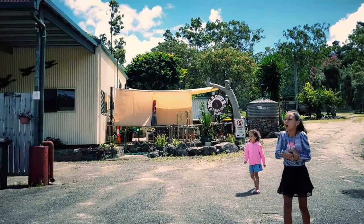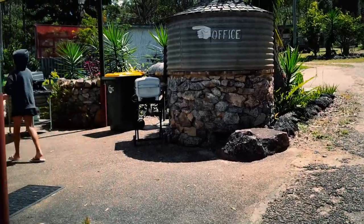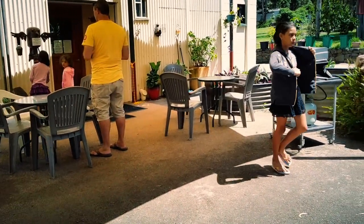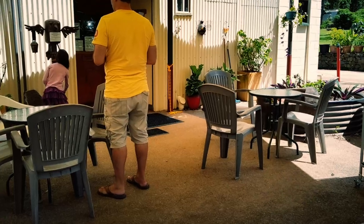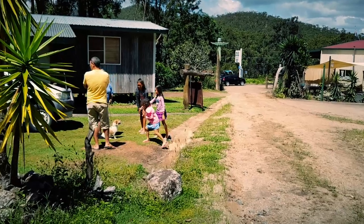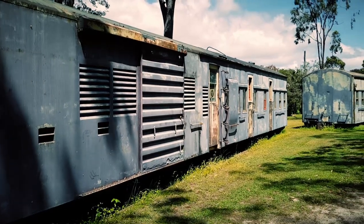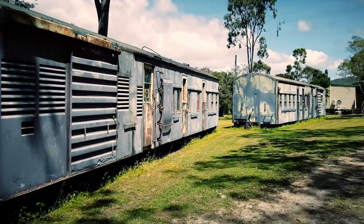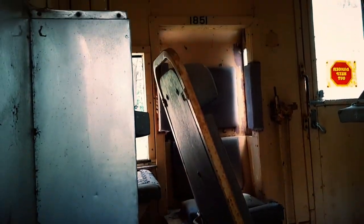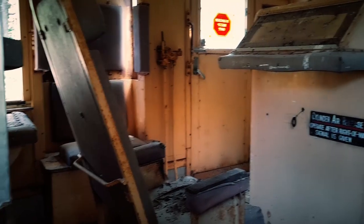No one's in there. So we're just checking the reception and they said there's no one inside. No one's answering. So I wonder. Captain's chair.